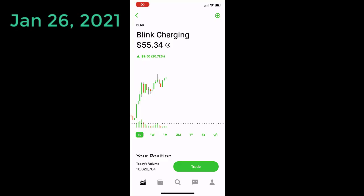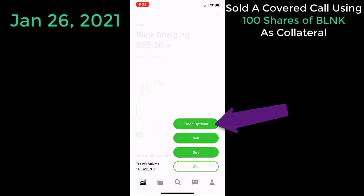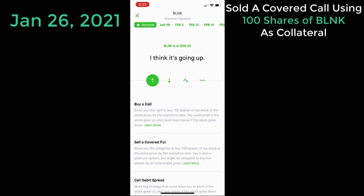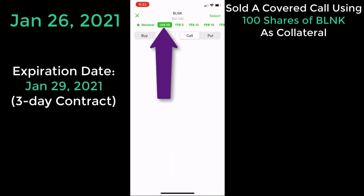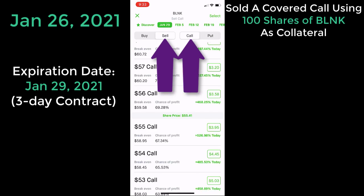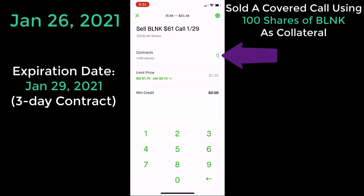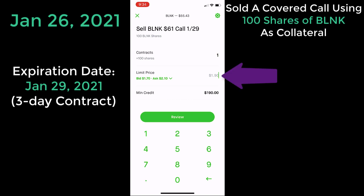On January 26, 2021, I held 100 shares of Blink Charging, symbol BLNK, and I decided I was going to use them as collateral for selling a covered call. To start the transaction, I pushed trade and then trade options. And I wanted to make this a short contract, less than a week. So I purposely picked the January 29th expiration date, which makes this a short 3-day option contract. Next, I specified that I was selling a call, and then I selected the $61 strike price. Next, I specified that I was selling one contract, and then I set my limit price at $2.10.